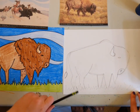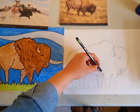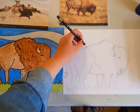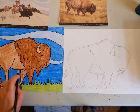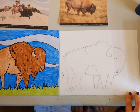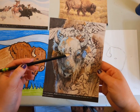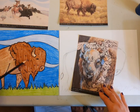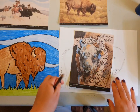You can draw it however. Let's see. I'm going to do mine, but I'm going to make it a little bit more. I'm going to start where the leg is here. Kind of zigzaggy up like this. There we go. And then you can kind of see in mine, I drew lots of zigzaggy lines. I'm looking at Amy Ringhold's piece, and I really love how she uses all of these kind of squiggly lines all throughout her piece, which is kind of what I was trying to do here. I'm going to do it a little bit more in this one.